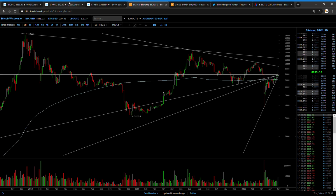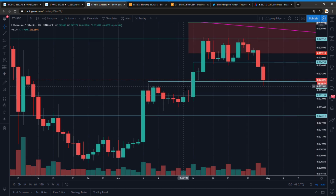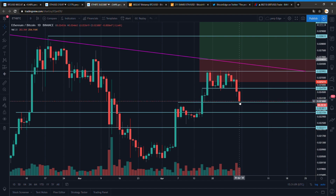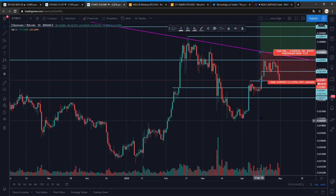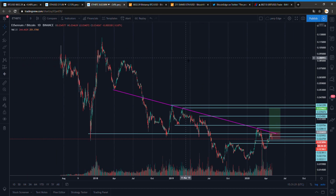So what other trade setups did we have? We had a trade setup on the monthly candle on Ethereum BTC. This time frame, monthly, is not so good, but it's not bad either. We can go to the daily, and as you can see, we had a trade setup. It needs to bounce from here, otherwise it's bad. Let's put this like this. If it goes lower than this, I'm out. So this was our trade setup for Ethereum BTC.